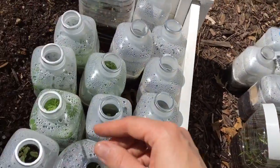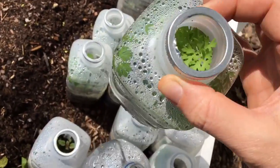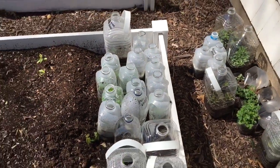I am so excited. So like, check this out. I have to open this container because they're starting to really come out of it. I am so pleased with this. Really, really pleased.